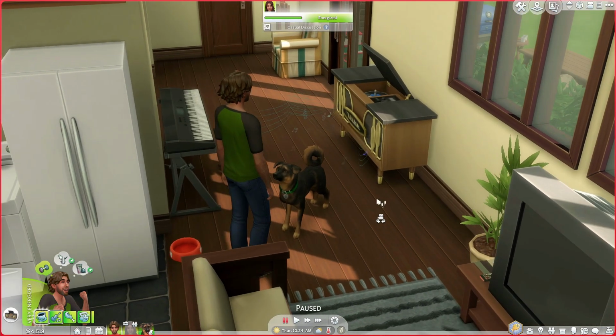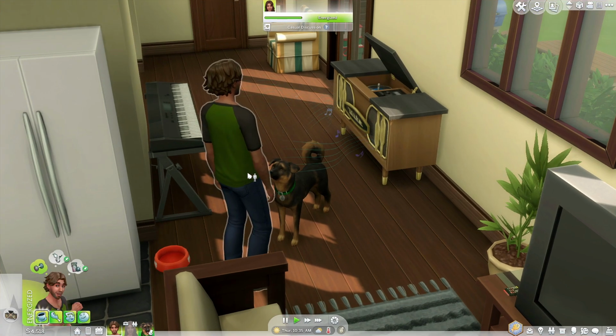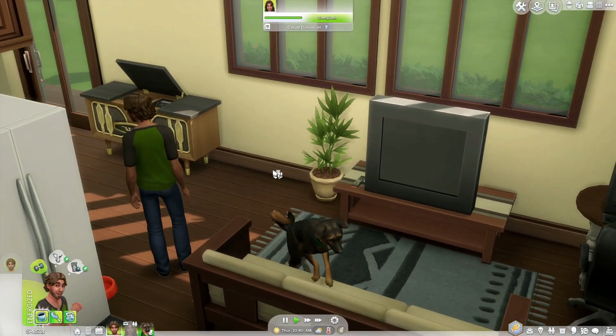I know that it has been a minute, and let me turn off this music really quick because my sim dad over here is literally jamming.